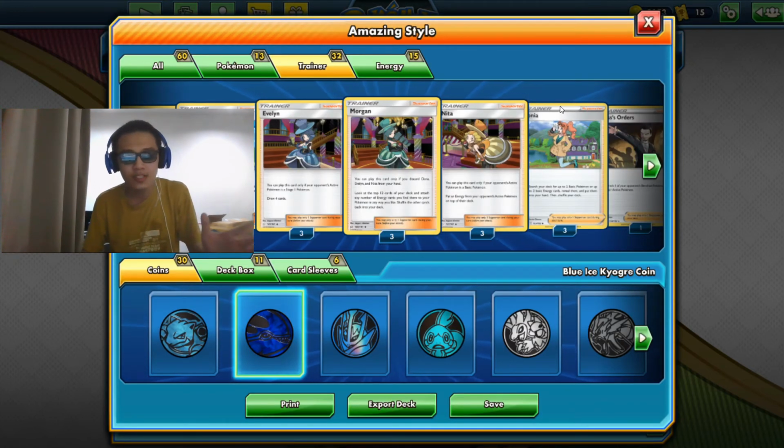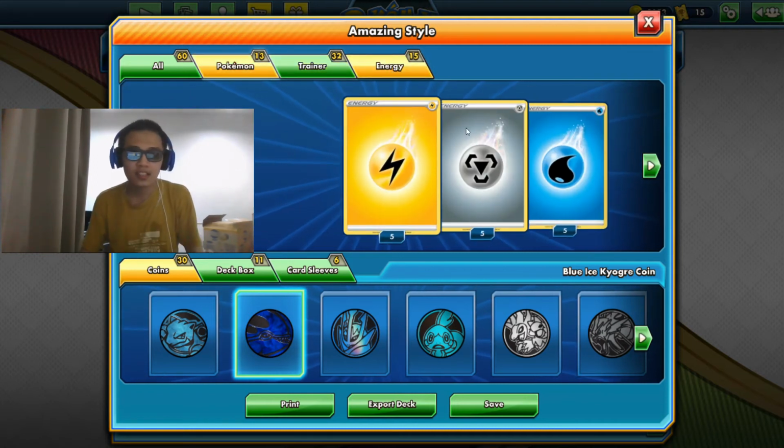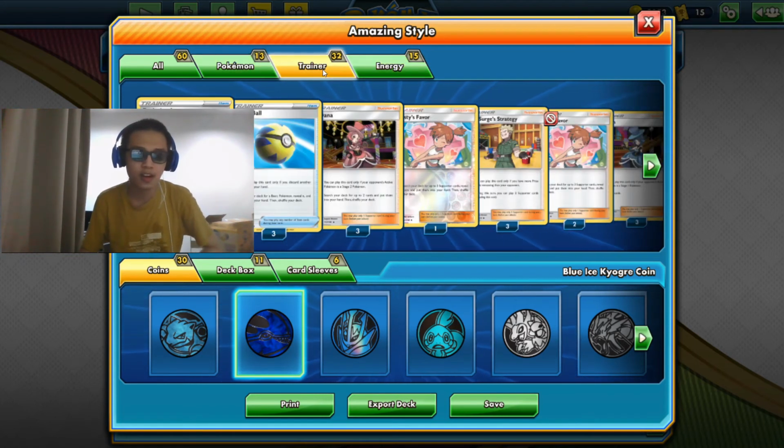So it's always better to compress your deck as much as possible before using Morgan, but sometimes you can't really do that because you need those other cards in your deck. You need your Sonias for your next setup. You need your Telescopic Sights, you need your energy cards, you need your Pokemon cards, you know, you need way too many things. You can't be discarding all of those cards.